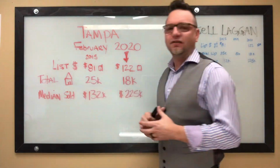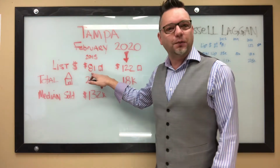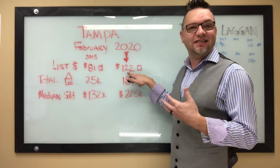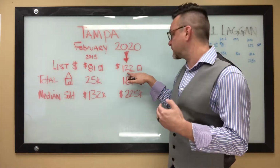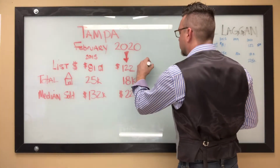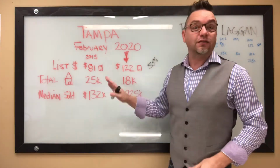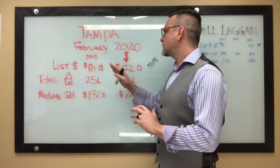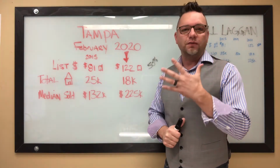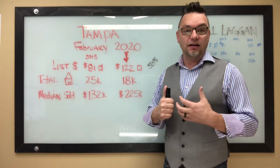So the list price per square foot in 2015 was $81 per square foot. The average list price per square foot in January of 2020, just last month, was $122 a square foot, which is up almost 50% from 2015 to 2020. Over the last 5 years, the average price per square foot listed has gone up 50%, which is absolutely amazing numbers to be looking at.